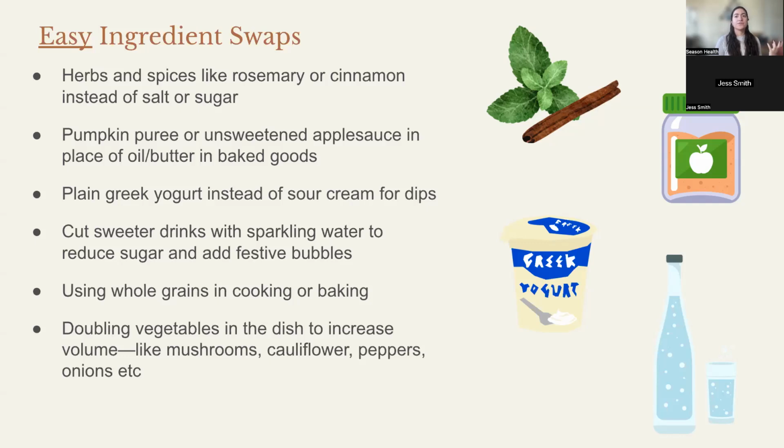There are so many different flavors out there that can really add so much depth to your dish. And cinnamon is one of my favorite ways to add flavor without sweetness. Instead of adding sugar to something, think about adding cinnamon, nutmeg, cloves. These are such warming spices that can add another dimension of flavor to your sweets without adding extra sugar.